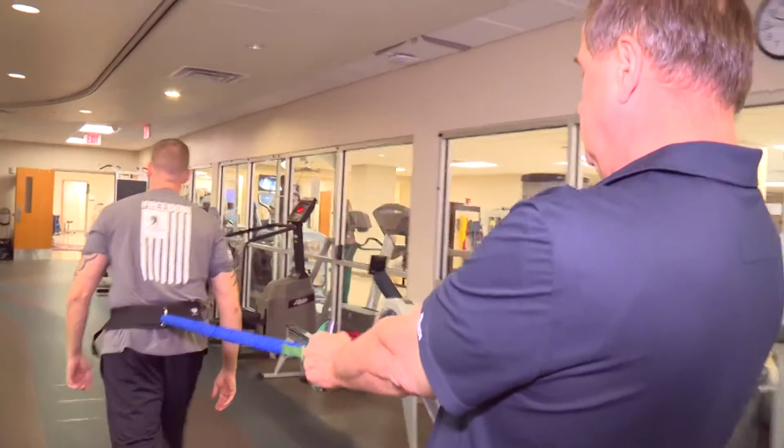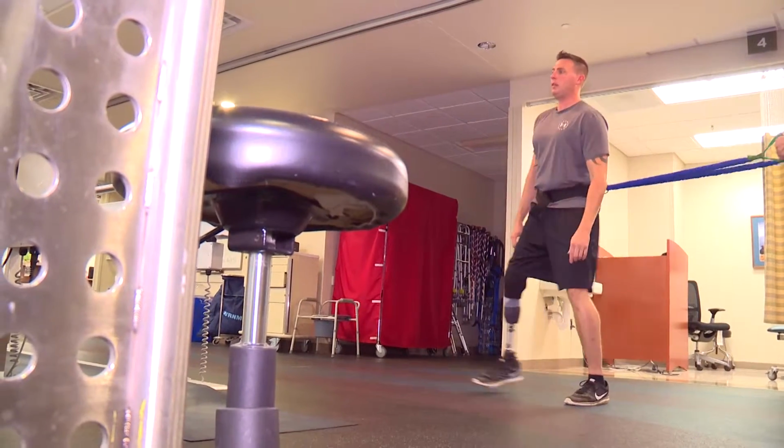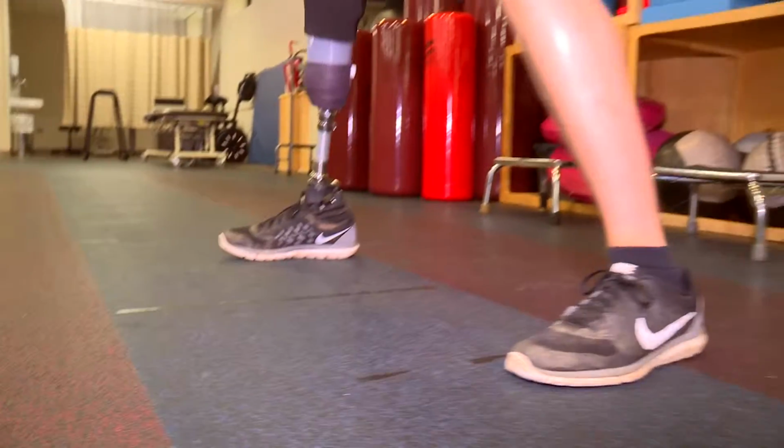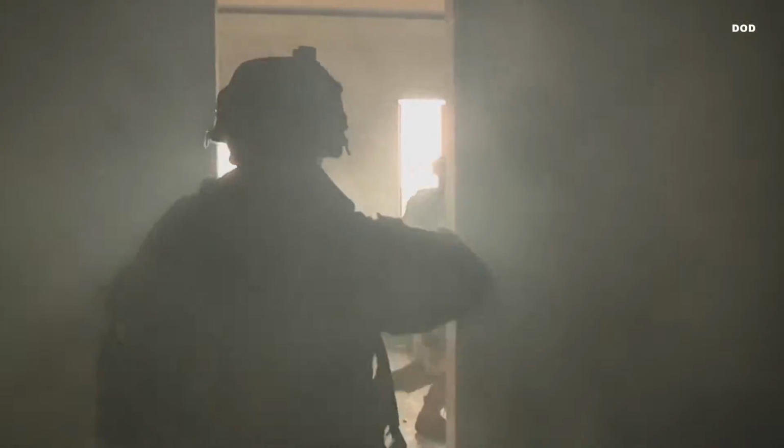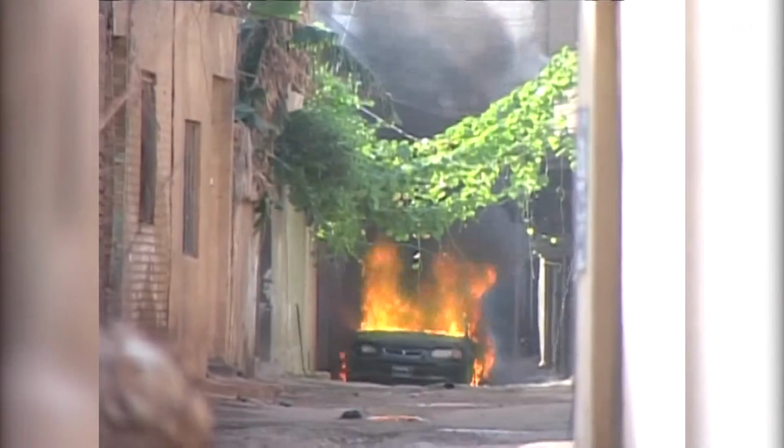Ten years ago, Army First Sergeant Chris Roseberry received a prosthetic leg as a result of a motorcycle accident. After that, he returned to the military and served our country overseas. I was a staff sergeant at the time, so all I knew was the military, so I figured if the Army was still going to let me serve, then I was going to do what I could to serve. So I was able to go back to Afghanistan and take my soldiers downrange.